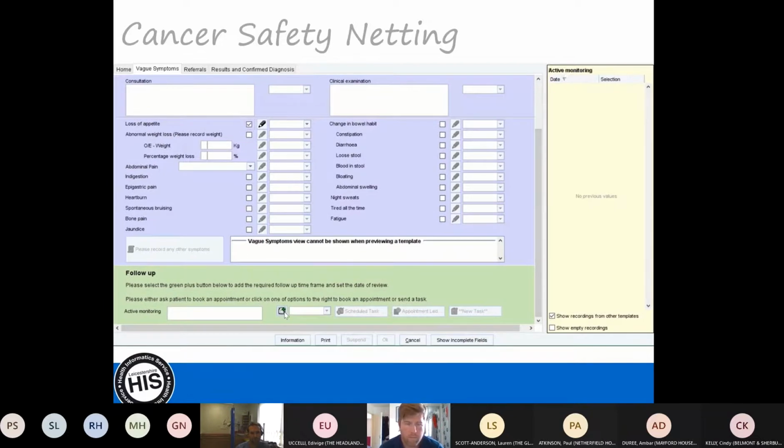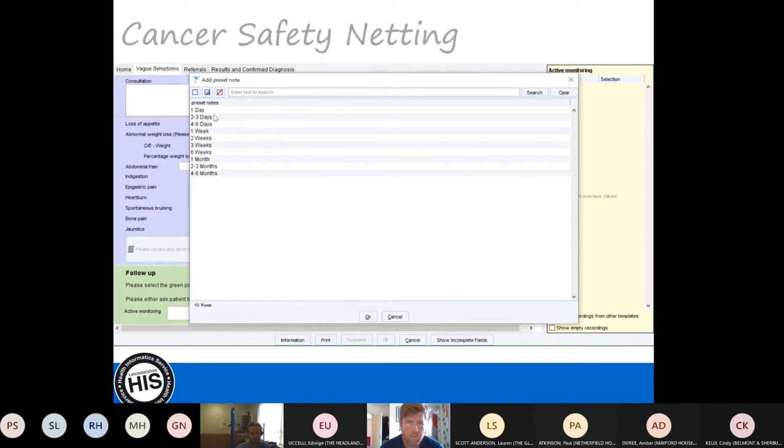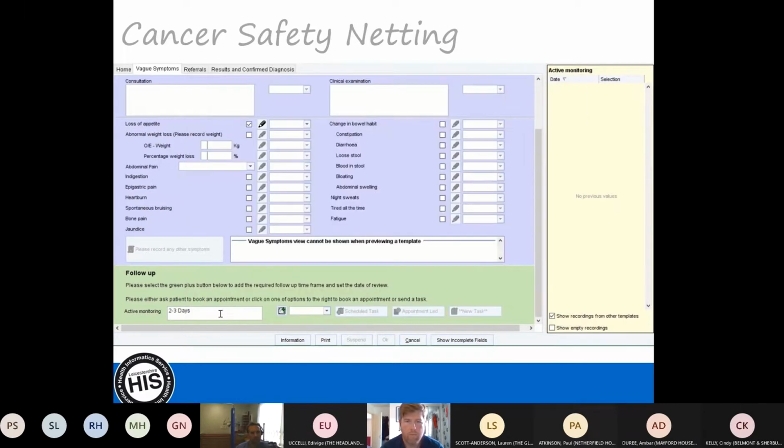By pressing this button here, you can choose from a preset note, and we can say the patient wants to be followed up in 2 to 3 days. That will then get added into this box, and it will also read code active monitoring. You can then select from a couple of options for you to organise the follow-up. You could send a task, or you could go directly into the appointment ledger and book the appointment.